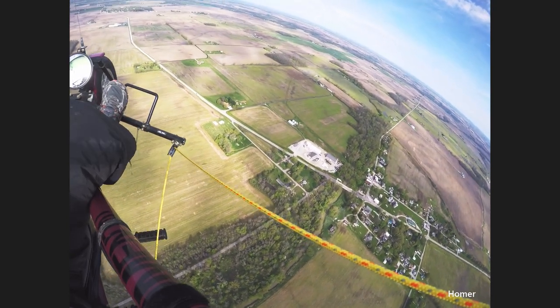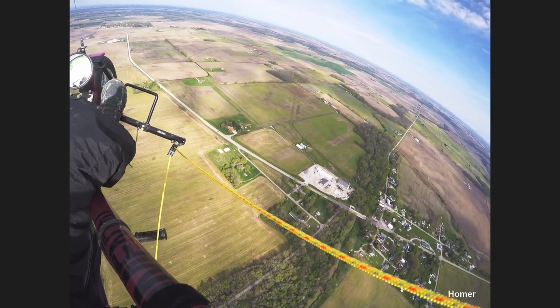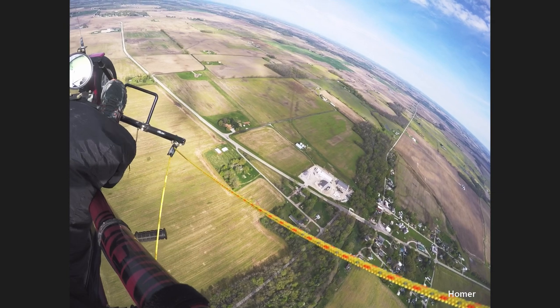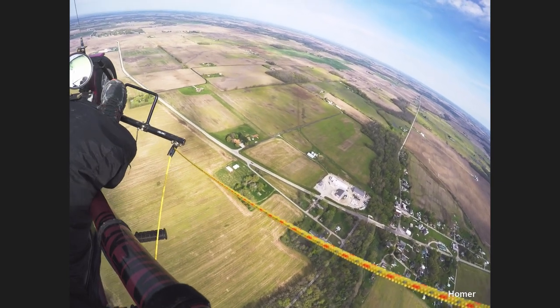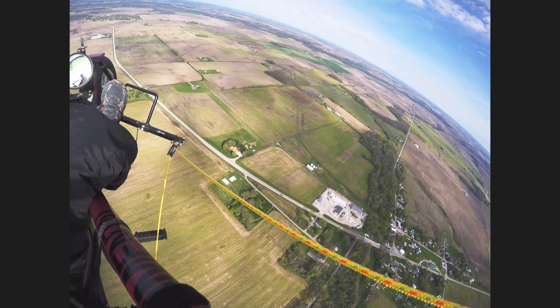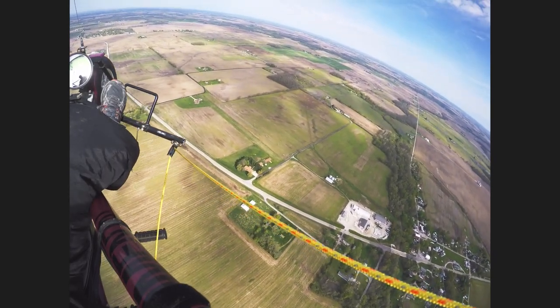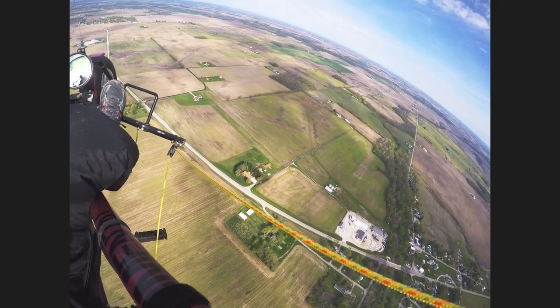Shot of Bungie, that stands out big time too. You can see that from a long ways away. How to recognize different towns quite a long ways away. Manilla.